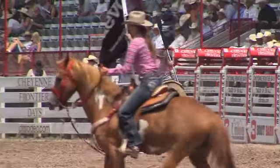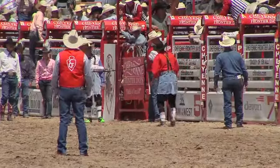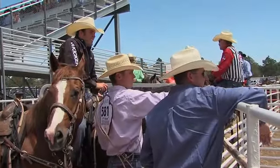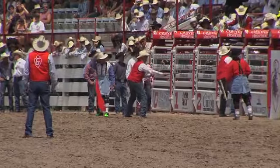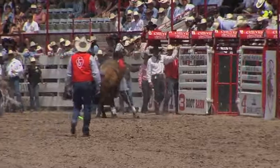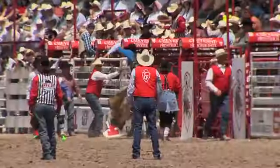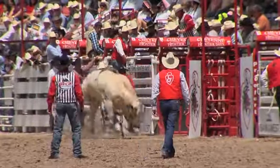There is the cannon shot, and we are officially underway. Here's the man that's drawn a bull called Gas Tank from the Wild Card Rodeo Company. Okay, slide and ride, and away we go. Chute number 3 to the left, and another good man goes down. A lot of good men go down on this day. Rodeo is one tough sport.